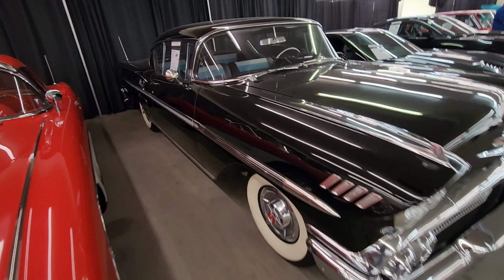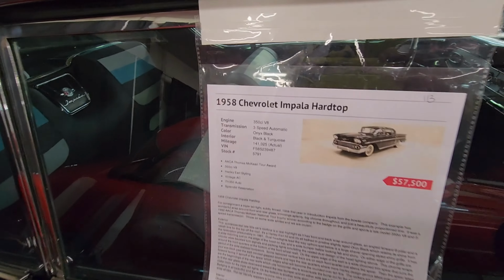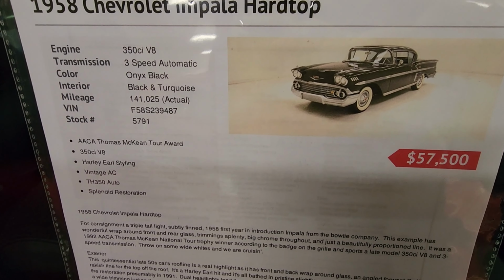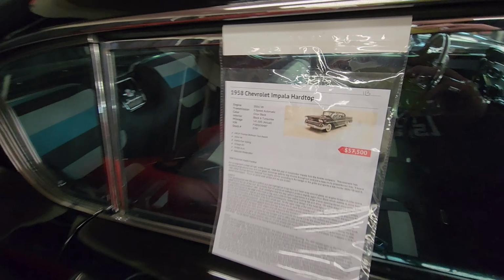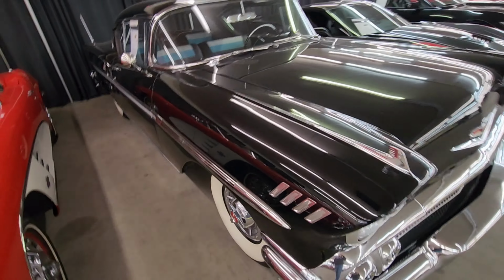This 58 Impala is cool. It caught my eye. The interior is really what stood out to me. But let me just show you. 58 Chevy Impala 350 V8 3-speed automatic, and it's an AACA tour winner. They're asking $57,500. I'm looking at the paint. The paint looks damn near flawless from what I can tell.